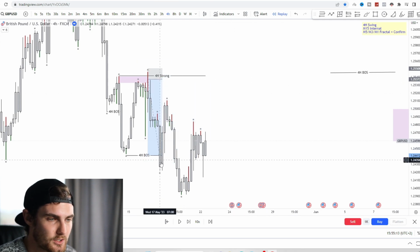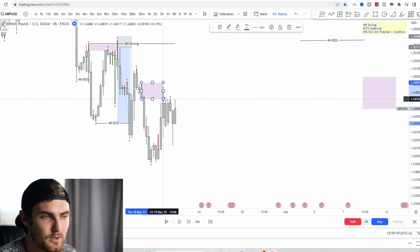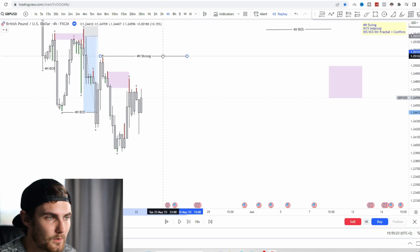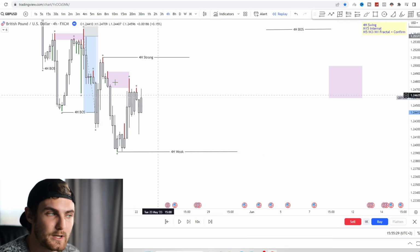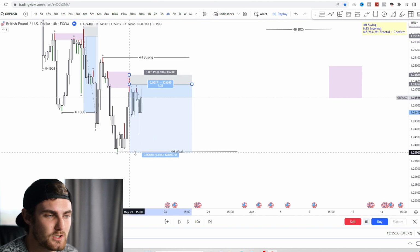After the break of structure to the downside, price had that pullback, right? Left behind a valid supply zone. And again, price came to mitigate that supply zone. All right, so there's our most recent 4-hour strong high. Here's our 4-hour weak low. So expectational order flow is to go and target these 4-hour weak lows. Right here was your triple M confirmation to go and target these weak lows.